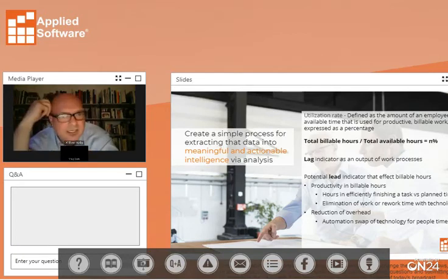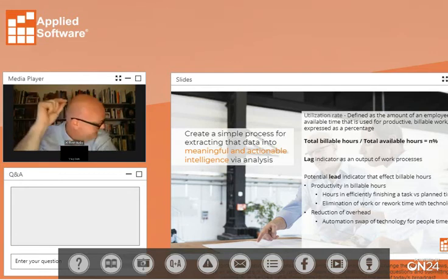One example I'll give you on just kind of utilization that I worked with a customer years ago was this idea that they saw a discrepancy in billable work or billable time on a project and what they thought the project was going to have, right?